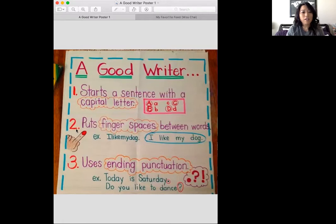Two, a good writer puts finger spaces between words. For example, here's a sentence. I like my dog. That has four words, but there's no finger spaces in between the words, so we don't really know what the words might be. So you want to use your own fingers to put spaces in between the words as you write a sentence. So a better way to write that sentence is like this. I, finger space, like, finger space, my, finger space, dog. This helps you read the sentence easily.